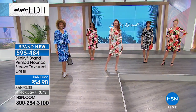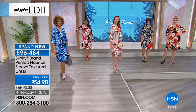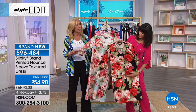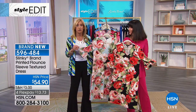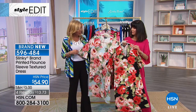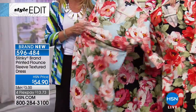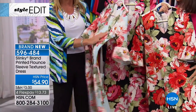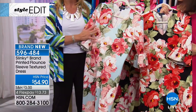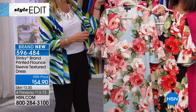I love that we did this beautiful split V in the front, framing your face with an elbow sleeve with a beautiful flounce because we wanted to transition you for spring. And look at the stretch. It's unbelievable stretch. So this is not something that's clinging to your body. It's gliding over your curves. It's giving you shape, but nothing is restrictive. And I think that's so important.